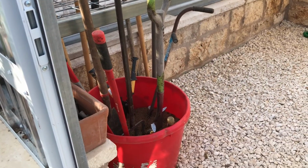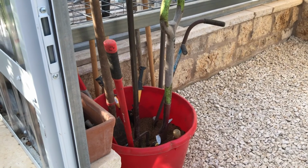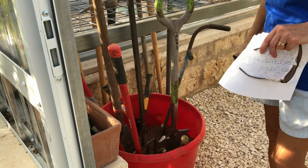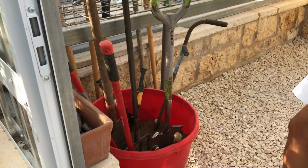This is the inside storage area. Oh, and your tools are in a pot? Sand. Yes, that's got sand that has oil in it. So every time you put them in there, they get sharpened and they stay nice and oiled. They don't get rusty. And you use motor oil, correct? Just motor oil.